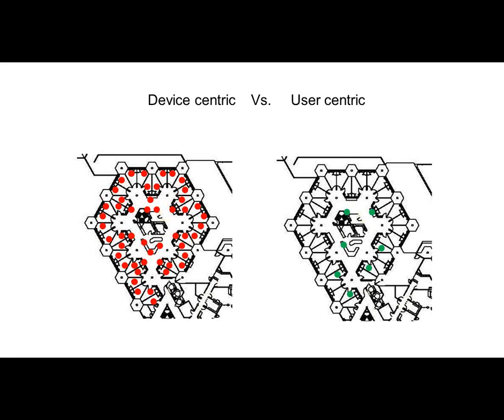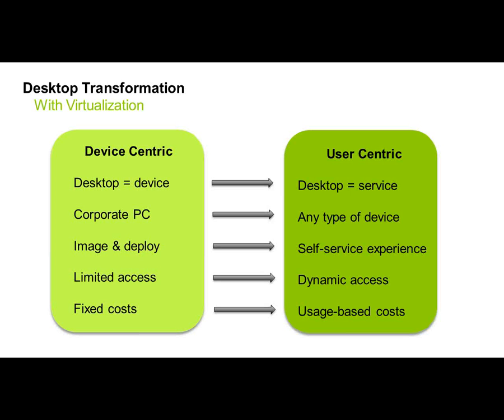So this diagram shows a typical nursing unit and what was before and after. As the users roam around, so I don't know, Iris, if you can click, I think there's some animation on it. With the green dots, they're floating around from device to device.